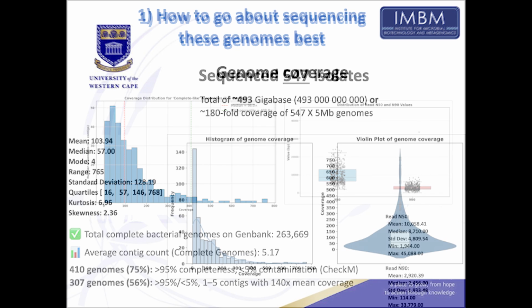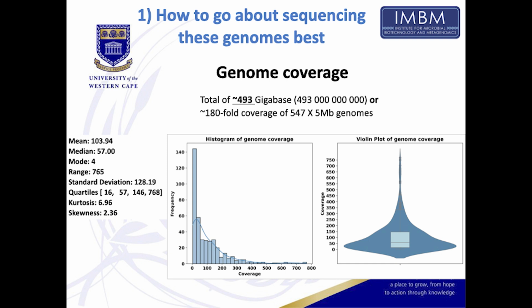And that just comes down to genome coverage, or the amount of data that you manage to get for those particular genomes. So the histogram and the violin plot here just show the coverage distribution for our various genomes that we managed to sequence. So the average coverage was 104, which doesn't look too bad. And Oxford Nanopore actually recommend for de novo bacterial genome sequencing and assembly that you cover the genome more than 100 times. But if we look at the median, then we see that's 57.